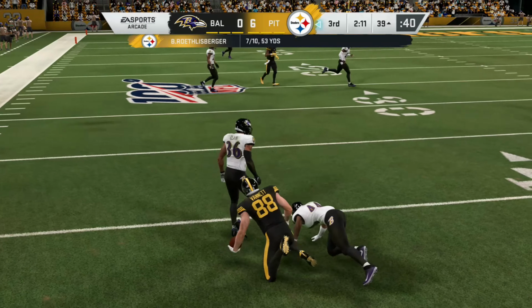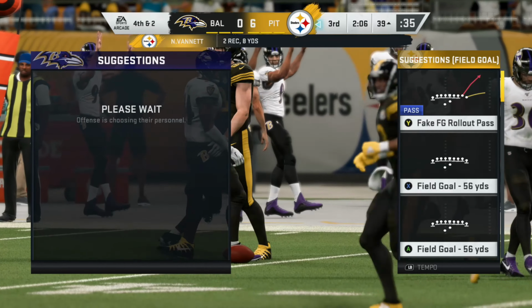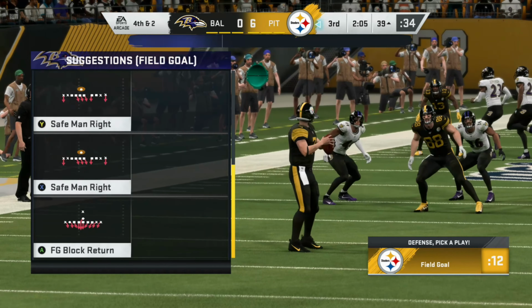Underneath pass here to Vanette, and the play goes nowhere. Losing yardage back near the 40 at the 39. It'll be a loss of one, and that's going to bring up a fourth down.